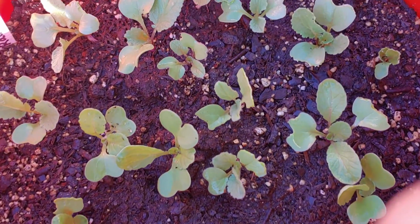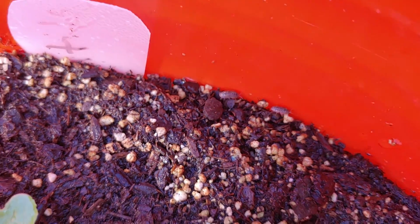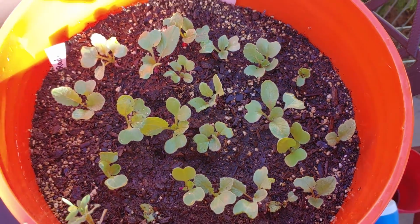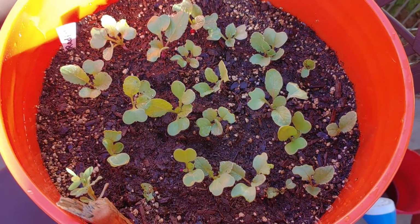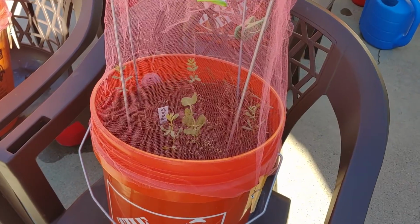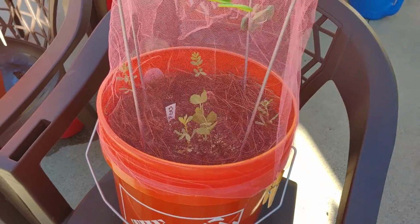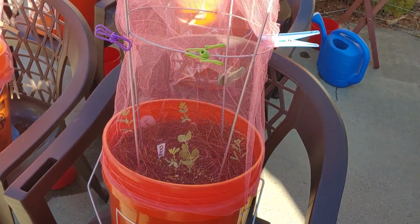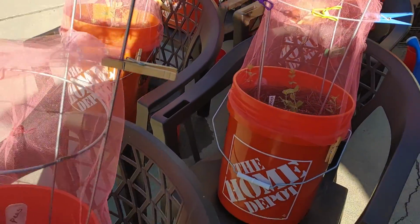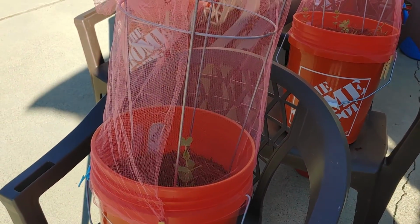I've had some roly-poly bugs in here. There's one right there. I've been picking them out every morning. And I think the radishes are growing fast enough they can stay ahead of the roly-polies. These little pea plants were bumping their head on this lace this morning, so I put in the tomato cages and put the lace higher. So they got plenty of room to grow.